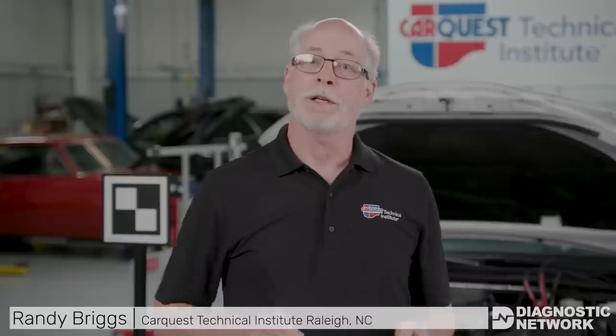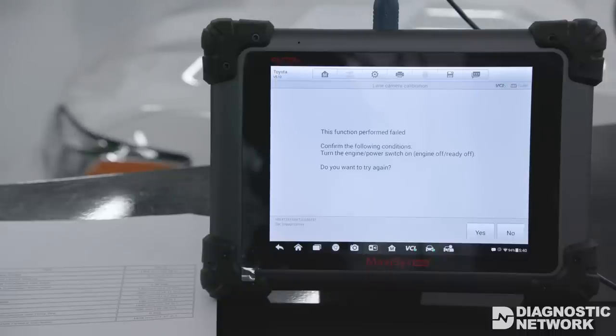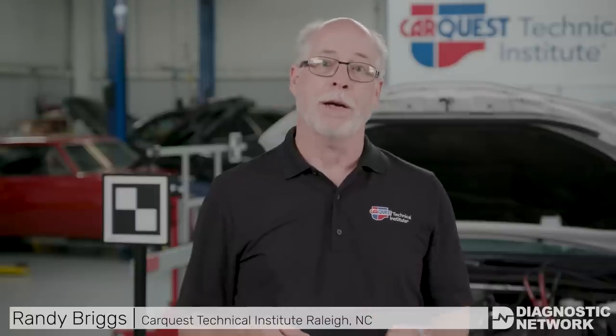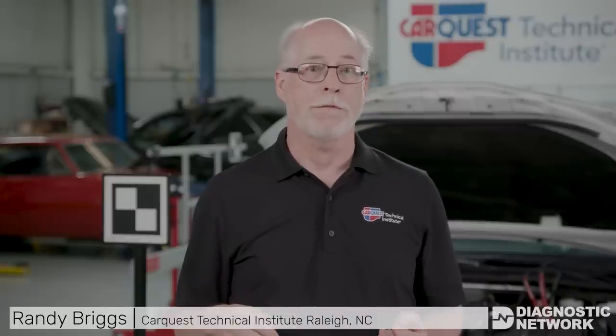So what do you do if your vehicle fails to calibrate? You've purchased a capable scan tool, dedicated a repair bay, bought a target setup, and positioned the targets exactly the way the manufacturer requested, but your scan tool reported calibration failed. Now what do you do? Well, the first step is to try this calibration a second time. However, if it fails, we need to start considering what's around the vehicle.